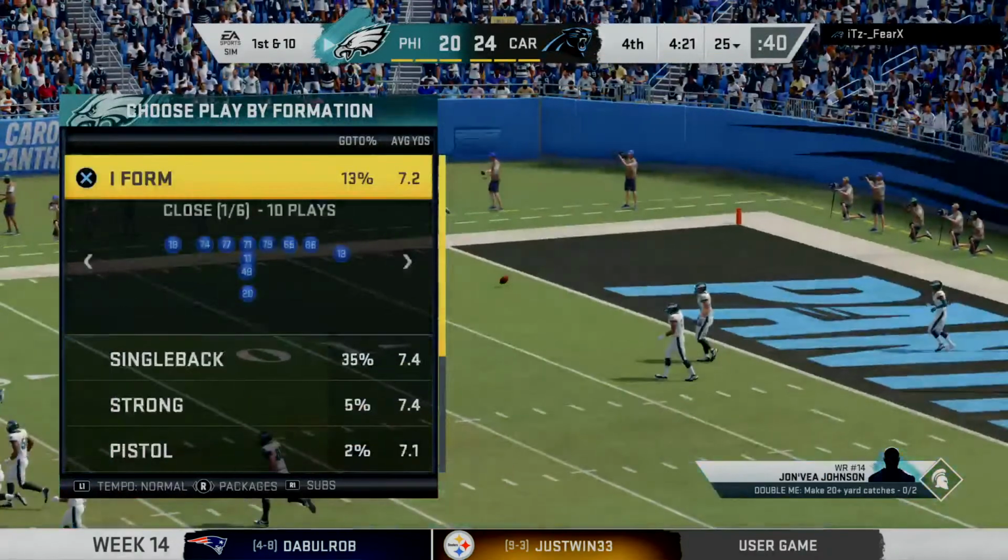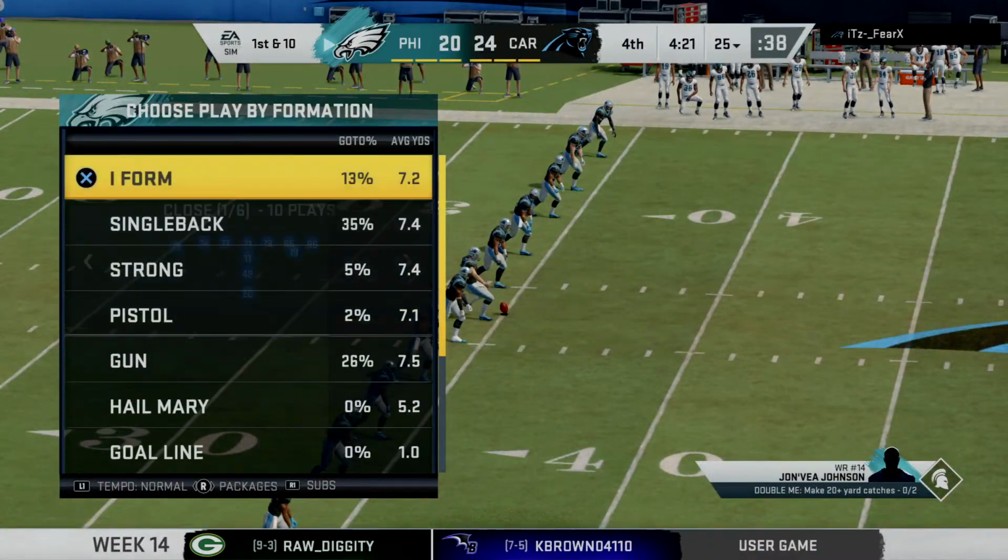We are not done yet. Here we go. Here we go. Here we go. 25-yard line.